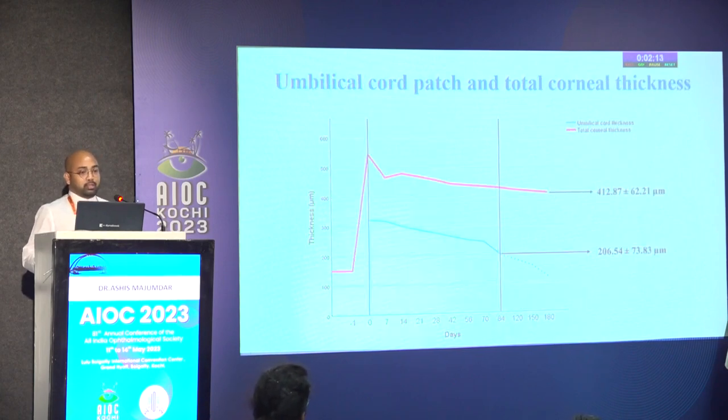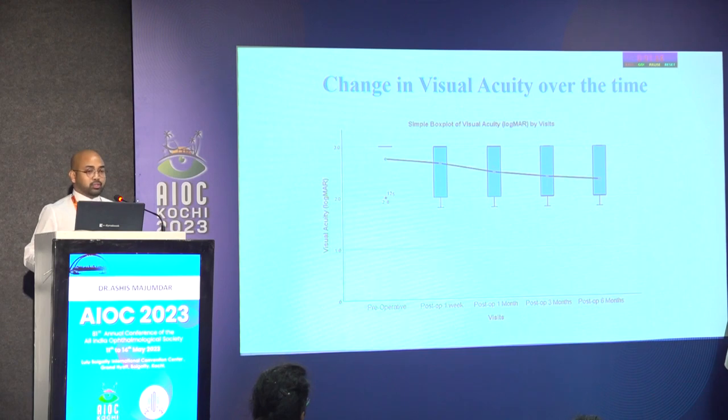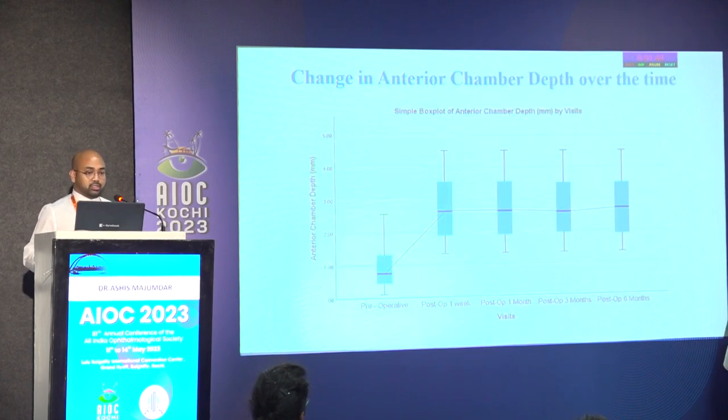The mean umbilical cord patch graft thickness after 3 months is 206 micron, whereas after this there is no clear demarcation line, so it could not be assessed further. But after post-op 6 months, the mean corneal thickness is 412 micron. There is no change in visual acuity in the time period, because the purpose of the study is tectonic usage. But in case of peripheral disease, there is improvement. There is no change in anterior chamber depth. That means the anterior chamber structure is stable.